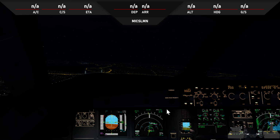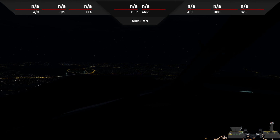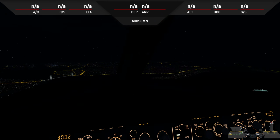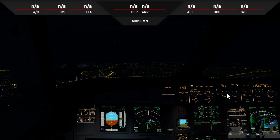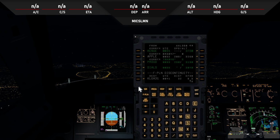Got Manhattan coming into view here at about our 12 o'clock. Flight attendants, please prepare the cabin for arrival and be seated. All right, it's 190 on the speed now. I'm gonna go ahead and take approach phase.